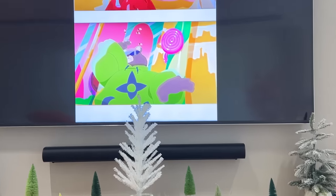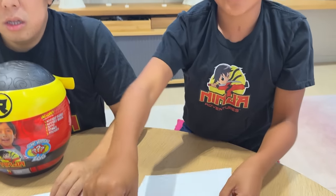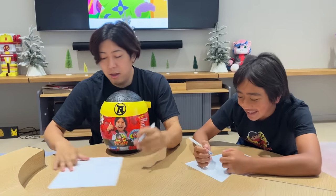Next round, this is see who can draw the best, okay? So this is based on the bear's hoodie. I got this. Shape or image on the bear. Hoodie? Yep, hoodie. Wait, do we draw the image or do we draw the bear? Yep, just draw the image on his hoodie. That's it. Okay, on his hoodie.